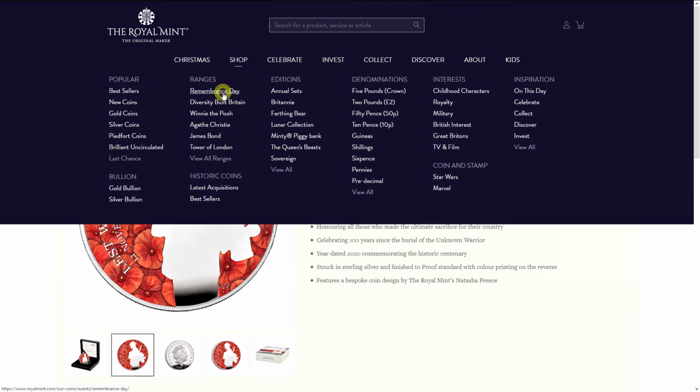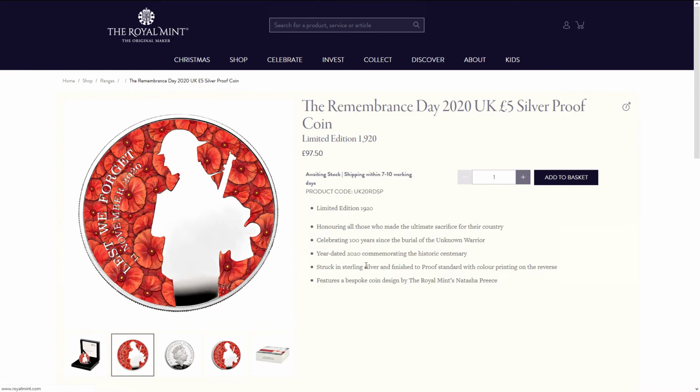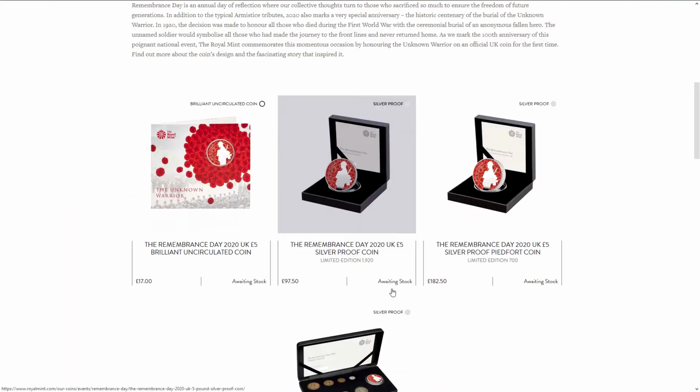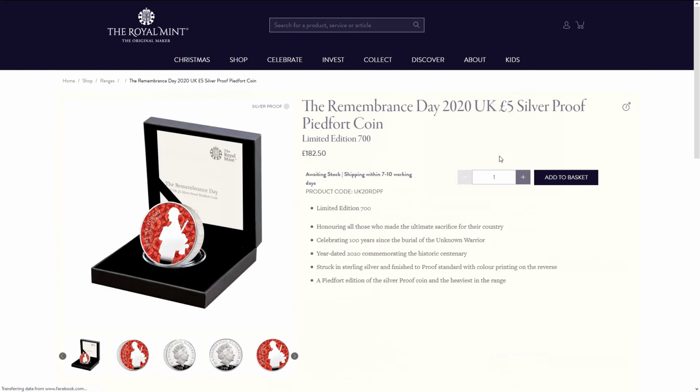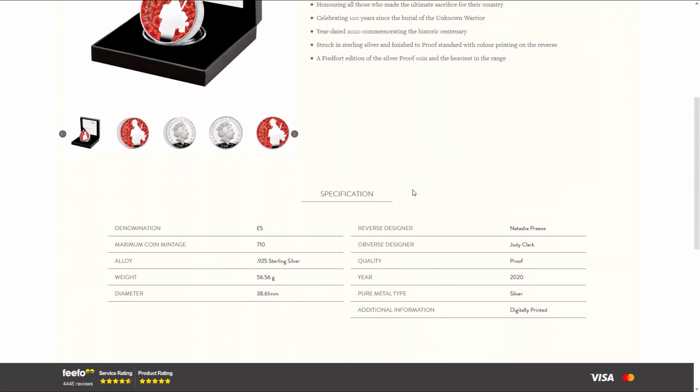So let's go back to the previous coin, and we'll just quickly look at the Piedfort coin. 700 of these, 182.50. So very slightly better price on this one, and I think possibly the best option to get if you're going for a silver coin, actually. Now obviously it's still a lot more than the amount of silver involved would come to, but we're not talking about bullion coins, of course.